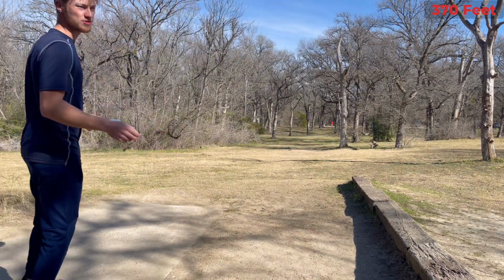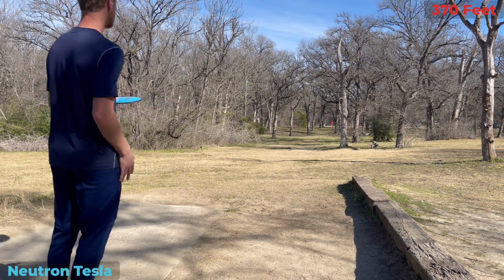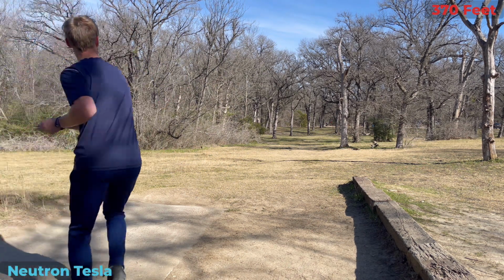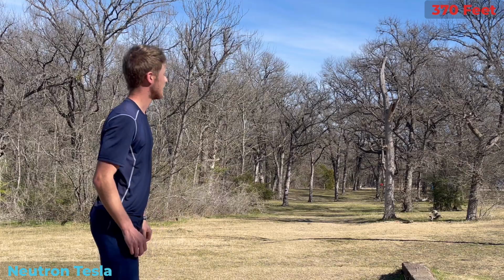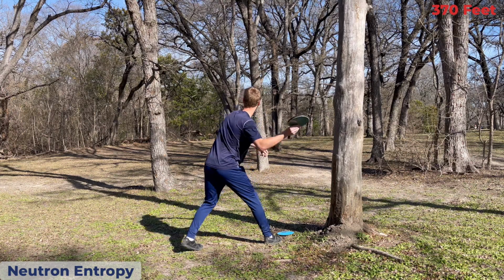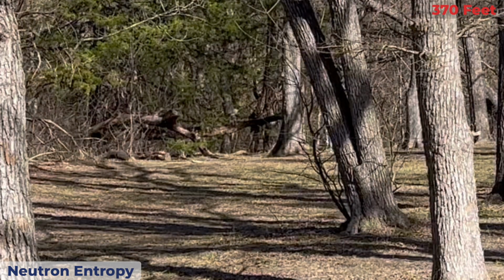Hole six out here is about 370. Dog leg to the left, you gotta sneak it through some trees. Another Tesla. Oh, it didn't flip over for you. Yeah. I'm seeing now that I have to go outside of that. Beautiful shot. Is that an uplink?